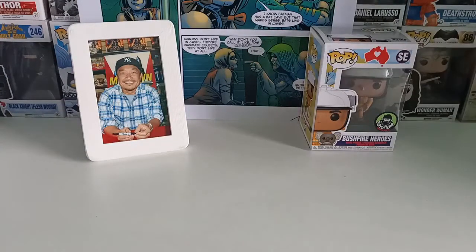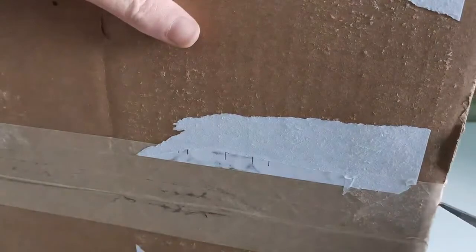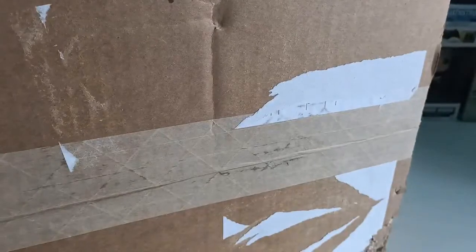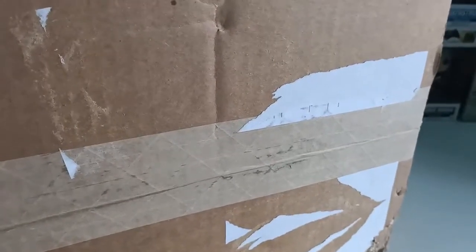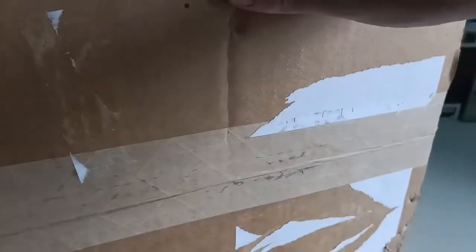Alright, now let's go to this gigantic thing. There is a CGC, possibly two CGCs in here. I can't remember now, so we will see when we get to it. But I know there's at least one CGC graded comic book in here. I really need to get a knife or something. Almost stabbed myself.